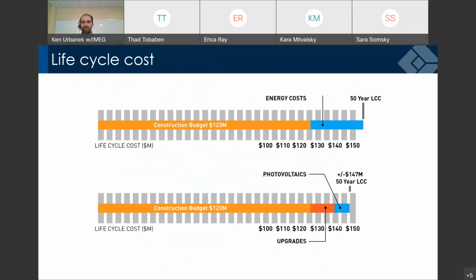When you look at that energy master planning, obviously a critical aspect of that is the life cycle. As we make improvements to that EUI, primarily, not always, but primarily you're going to see some incremental increase in cost, but you're also seeing savings on the energy side. So that's something that we really wanted to look at.